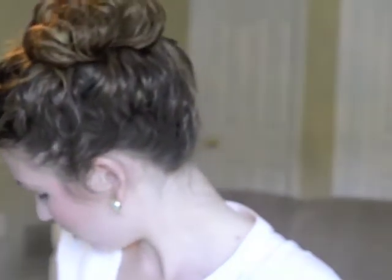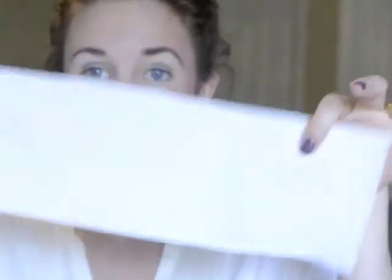I need to grab a tissue so that I can show you my trick, because I use toilet paper because I'm fancy. So, okay, time in. Toilet paper is one of my favorite makeup tools. It is super duper handy and really cheap. So I use it to take off my eye makeup. I use it for all kinds of things.